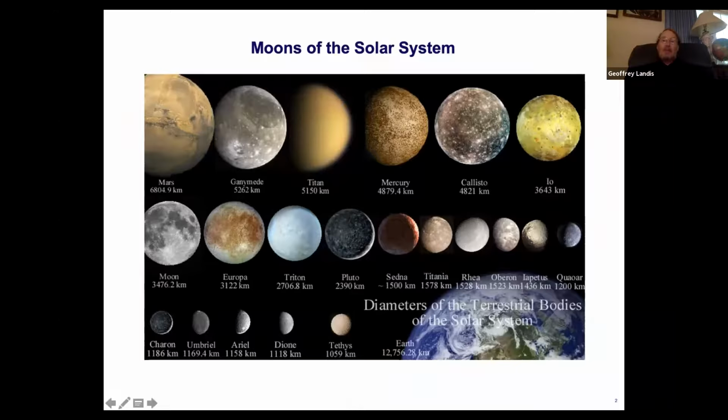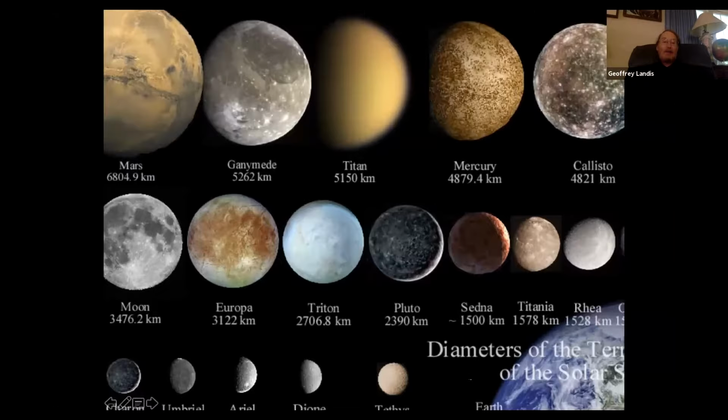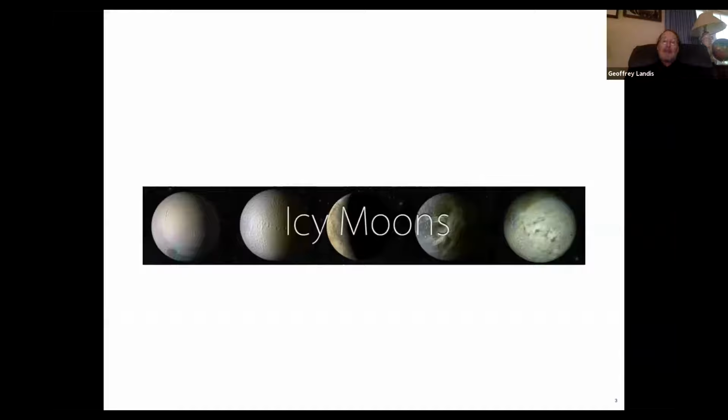Well, here's some of the smaller bodies of the solar system, kind of in context. I'm sure you're all familiar with Ganymede and Titan, just a little bit smaller than Mars. So these are the moons of Jupiter and Saturn, respectively, that are actually bigger than some planets. They're bigger than Mercury. But here's Triton down a little bit lower, still a pretty big moon as moons go, almost as big as our moon. And our moon is a pretty big moon, a little bit bigger than Pluto, in fact. It is one of the icy moons of the solar system.